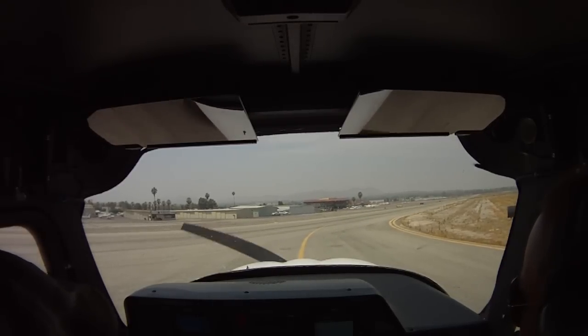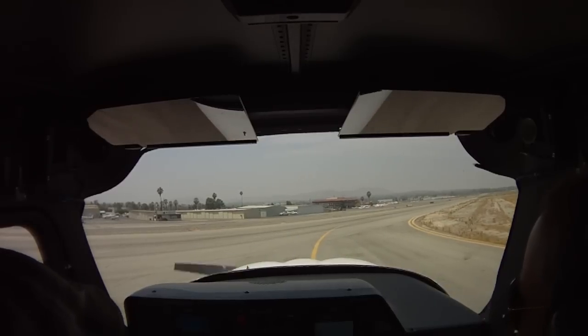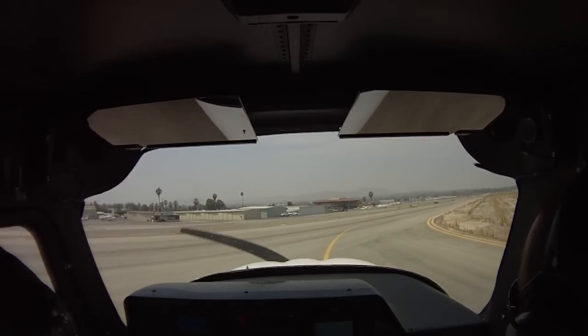Ground, Skycatcher 241, South 27, Foxtrot, taxi, LSA. 24, taxi to LSA via Alpha Golf. Alpha Golf, 24.